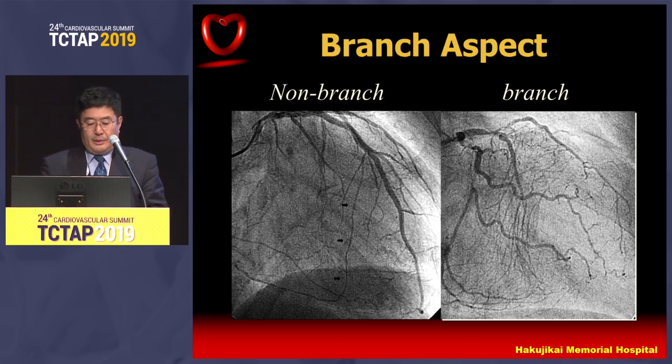And the third factor is branching. On the left side, this septal channel has fewer branches. On the other hand, this type of septal channel has a lot of branches. It looks like a broom. In such a situation, we sometimes experience difficulty.